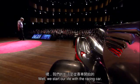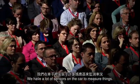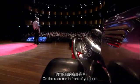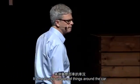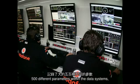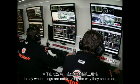Well, we start our life with the racing car. We have a lot of sensors on the car to measure things. On the race car in front of you here, there are about 120 sensors when it goes into a race. It's measuring all sorts of things around the car. That data is logged. We're logging about 500 different parameters within the data systems, about 13,000 health parameters and events to say when things are not working the way they should do.